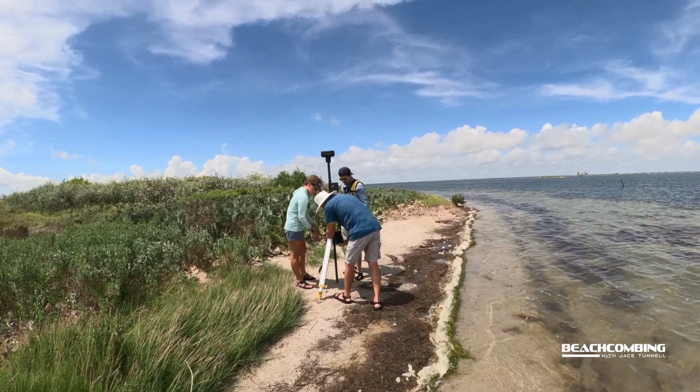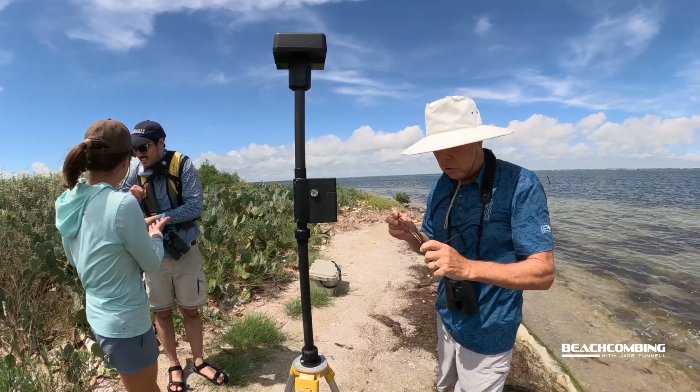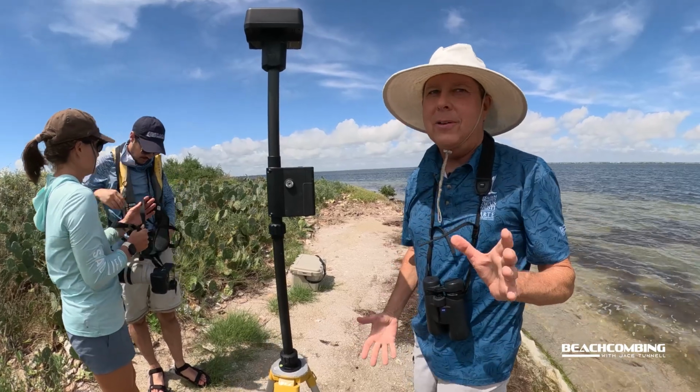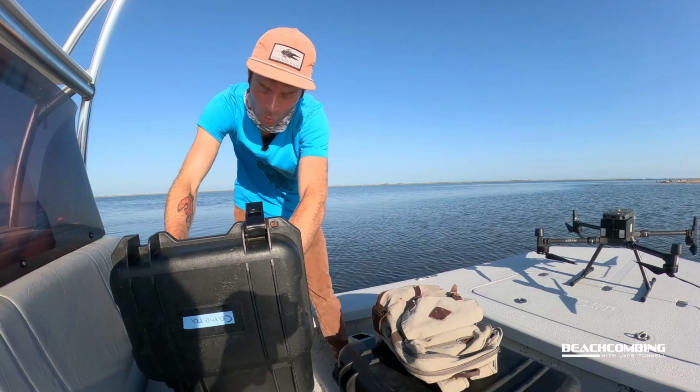The drone will give you elevation by itself, but this RTK equipment just gets you so much more precise. And a few inches here on the island that is so low is really important to the birds. Oh yeah, so the surveys are done typically weekly.